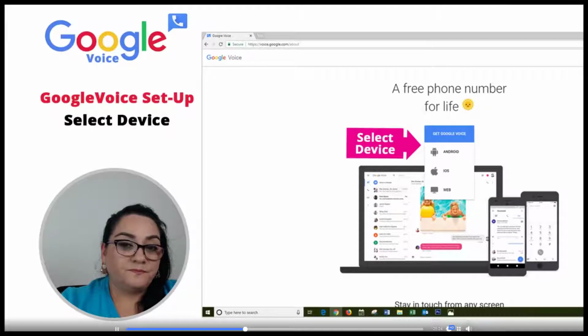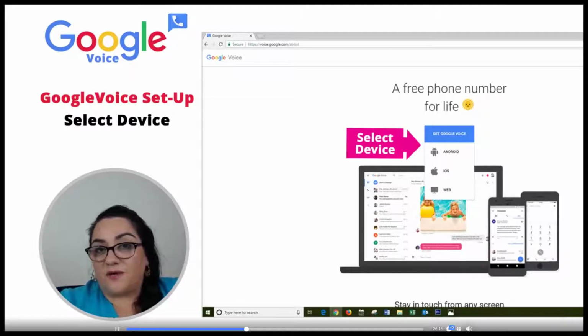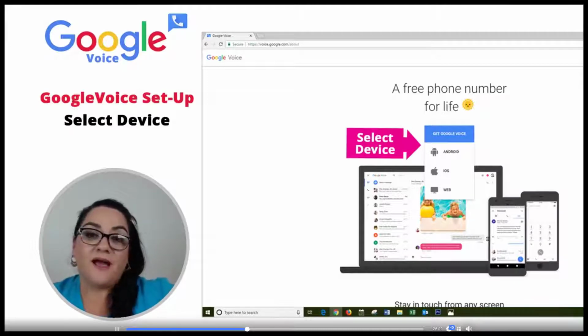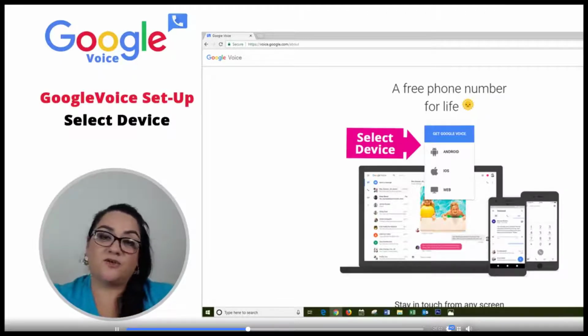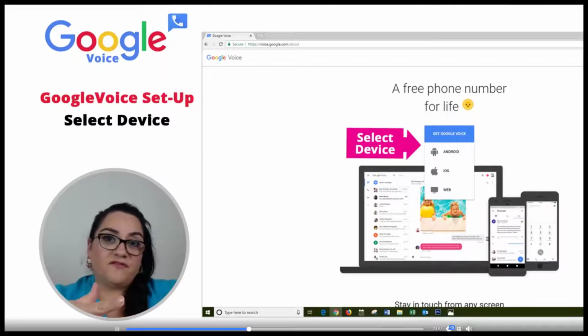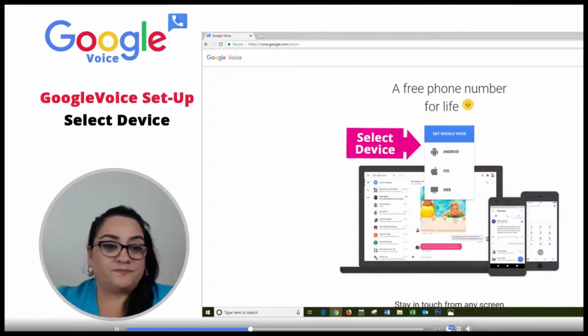But once you're ready to get started and get your app, all you do is click the Google Voice button, and then it's going to ask you which version you want. Do you want it for your Android, which is your cell phone, or for your iOS, iPad, or iPhone, or do you want it for your desktop? Now, if you have a computer, I recommend that you download the web app first, so you have a larger screen to get familiar with it, and then you can set it up on your desktop. But if you just have your cell phone or your iPad, that's fine too. Either way, you should download the app for all devices that you have. That way you have your notifications of when you get your calls in.